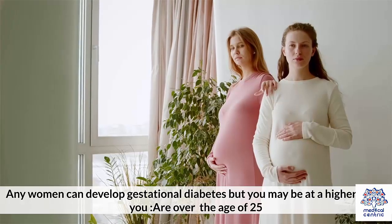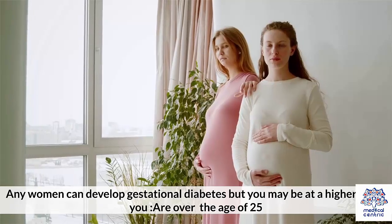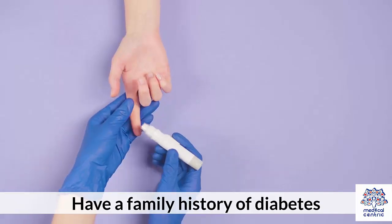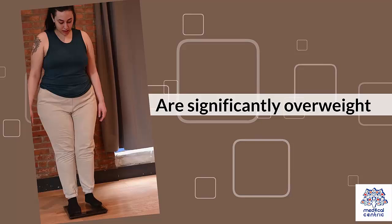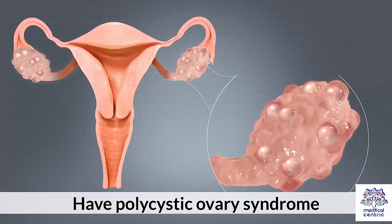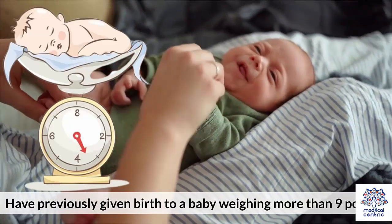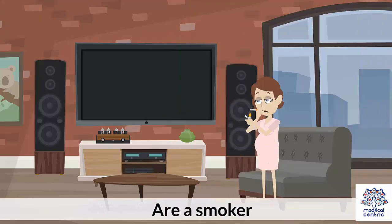Any woman can develop gestational diabetes, but you may be at a higher risk if you are over the age of 25, have a family history of diabetes, have a previous history of gestational diabetes, are significantly overweight, have African, Native American, Asian, or Hispanic ancestry, have polycystic ovary syndrome, have previous poor obstetric history, have previously given birth to a baby weighing more than 9 pounds, or are a smoker.